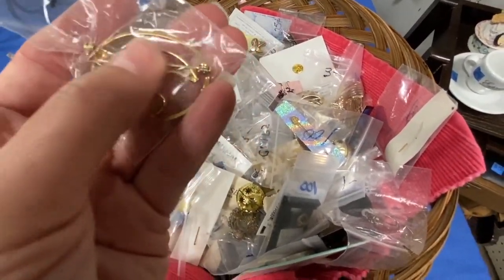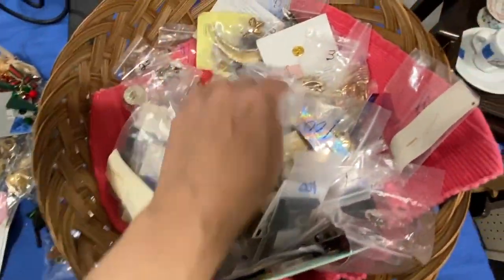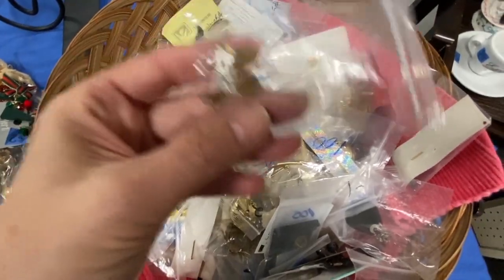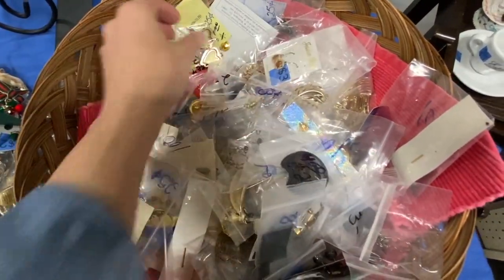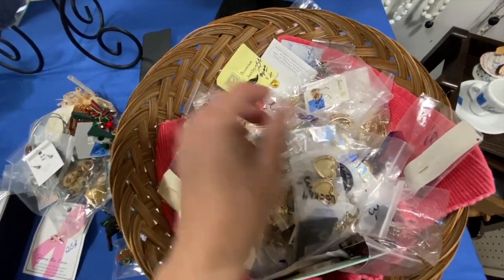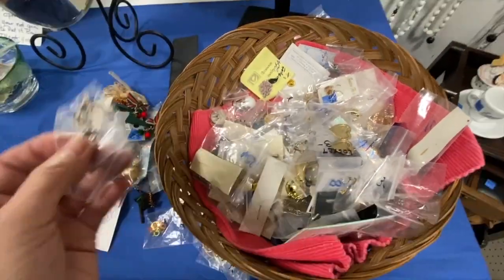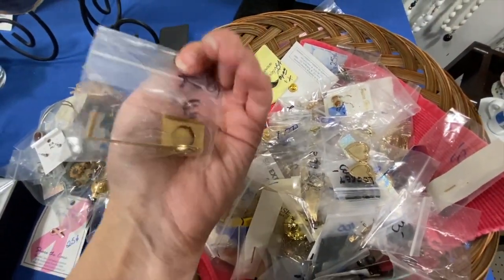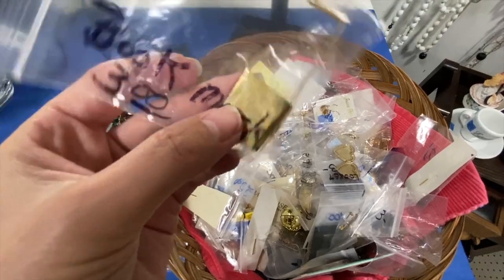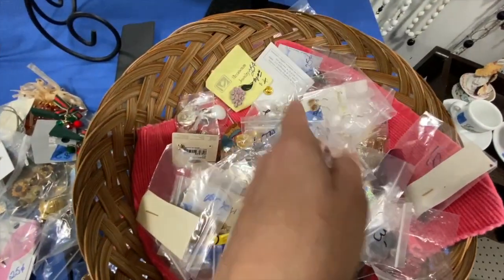Oh, that looks like it could be good. We'll check that one. Stay tuned till the end to see what I got, and I will tell you why I got it. Oh. These look good. What is this? I don't know what this is. Book. It's a book. Oh, it's a bookmark. Okay.